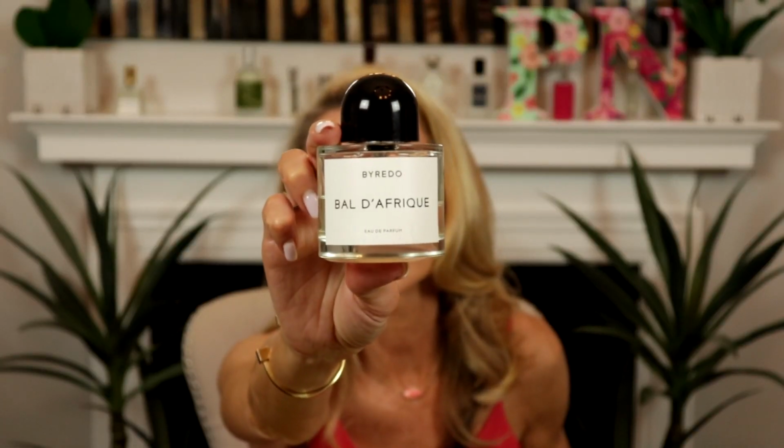Next up was my fragrance of the day. It was another hot day. It got up to the mid-90s, and this fragrance does well in the hot and the cold weather, but to me, this really shines in the heat. It is a great summer freshie. It's by the house of Byredo, and it is called Bal d'Afrique.